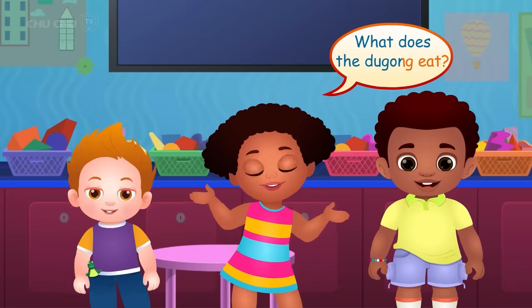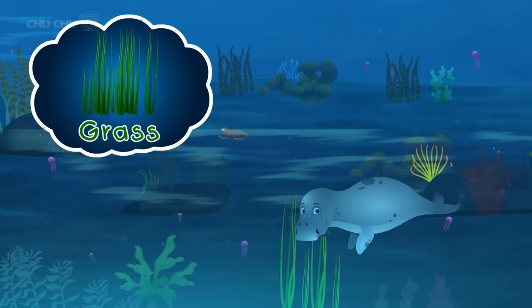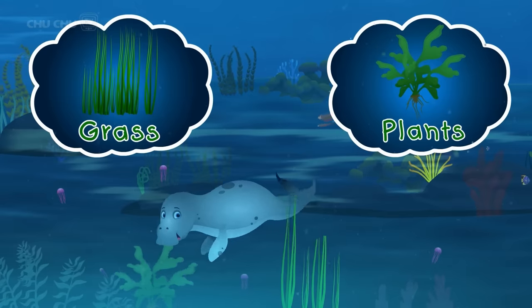What does the dugong eat? The dugong eats seagrass, water plants, and their roots.